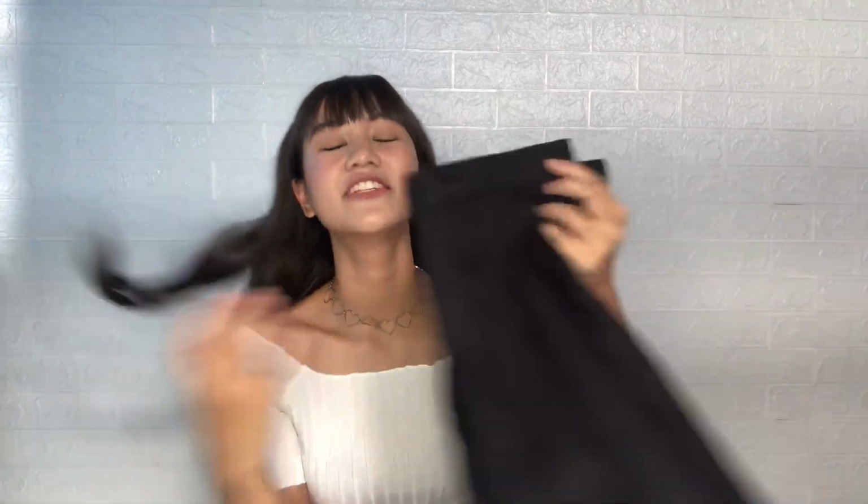Tennis skirts are such a trend right now, and I don't think it's gonna fade out soon or any sooner. I really love this trend. I hope that it stays longer because I love this trend. I love the schoolgirl kind of trend. I don't know. I just love it.